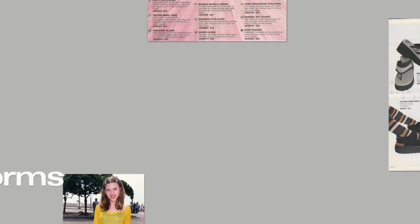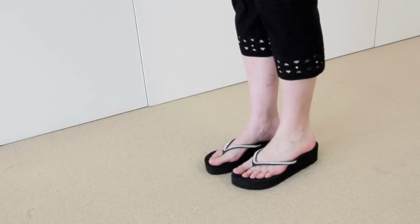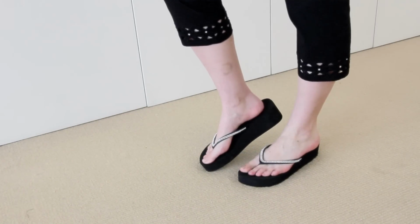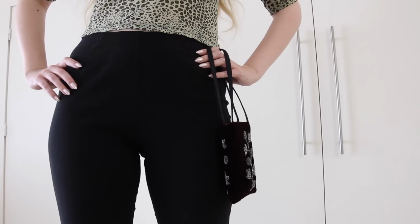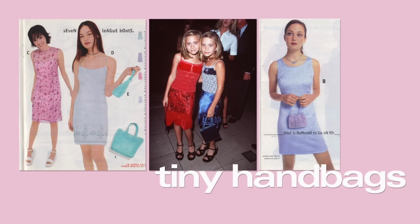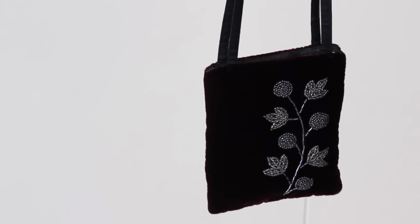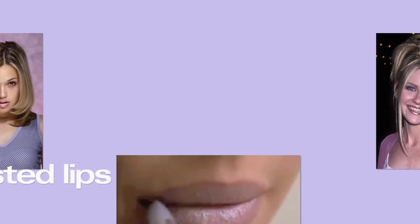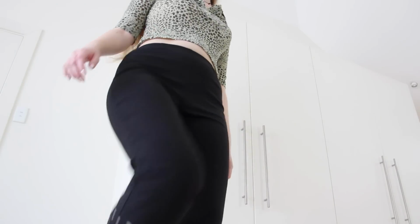The shoe of choice is a pair of foam platforms. They come with a guarantee of at least one sprained ankle. Do you guys remember those tiny little handbags? This one couldn't fit much more than a couple of lip smackers inside of it, but it completes the look perfectly, along with some frosted lips, of course.